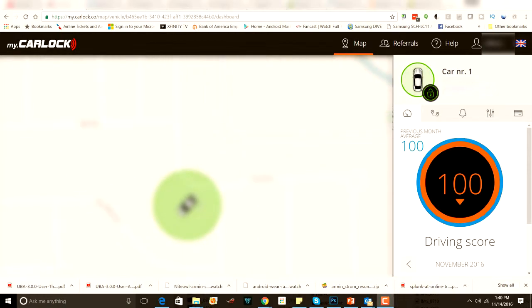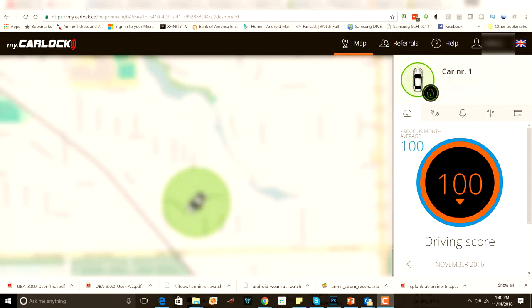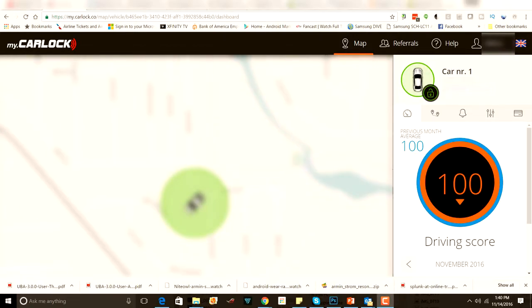So now that I've been using the CarLock solution in my car for the last couple of days, I wanted to show you what kind of data it's actually collecting and what type of information you're able to see. Now, some of the things that are going to appear in this area here, I'm going to blur out because it actually shows where I live.